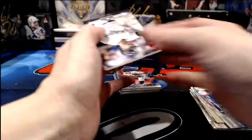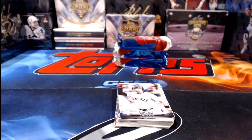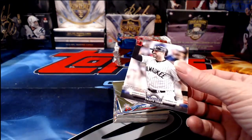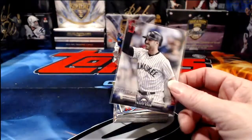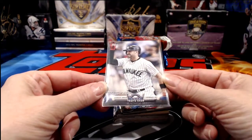So I have mixed feelings about the Topps Now stuff. I like a lot of the stuff that they put out and the Panini Instant and all that. But at the same time, let's not take too many of our resources away from the paper cards that we get in packs because, well, that's more fun.